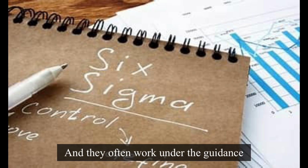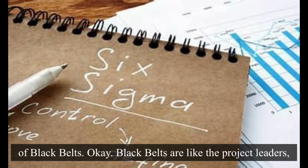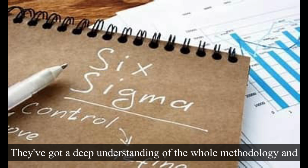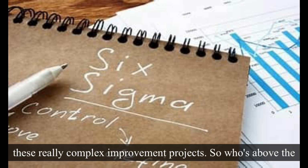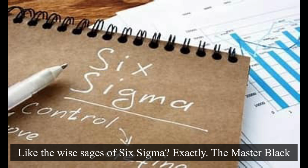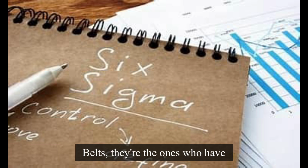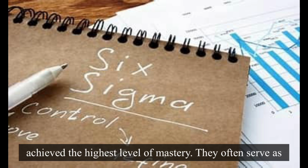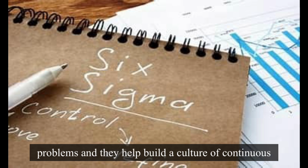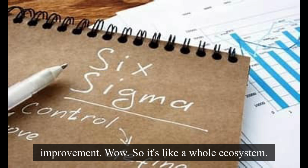And they often work under the guidance of black belts. Okay. Black belts are like the project leaders, the real experts in Six Sigma. Right. They've got a deep understanding of the whole methodology, and they can lead teams through these really complex improvement projects. So who's above the black belts? Master black belts, like the wise sages of Six Sigma. Exactly. The master black belts, they're the ones who have achieved the highest level of mastery. They often serve as mentors, coaches, they work on the toughest problems and they help build a culture of continuous improvement.